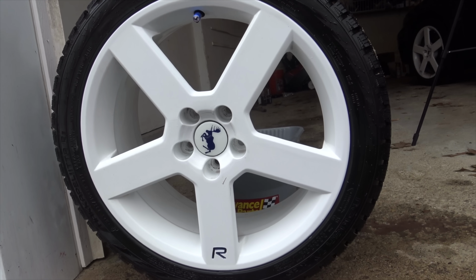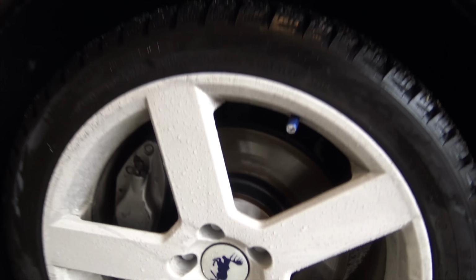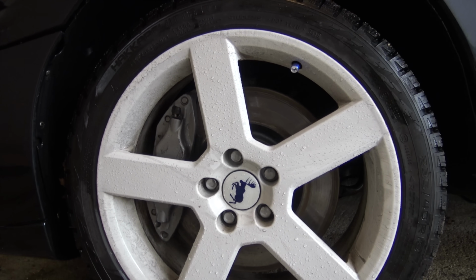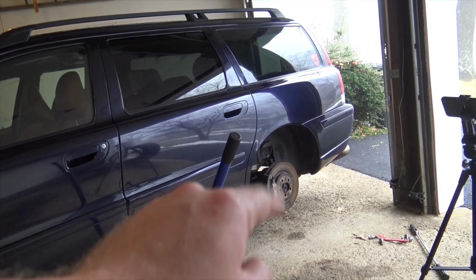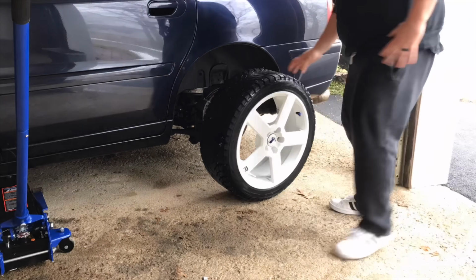And just to give you an idea, that's what it looks like clean. And once again, this is what it looks like not clean. So what a crazy difference. All right, cool. So with that said, let's get the spacers on here and I will tell you exactly how to put them on and we'll then do the rest of the car. So let's get to it.